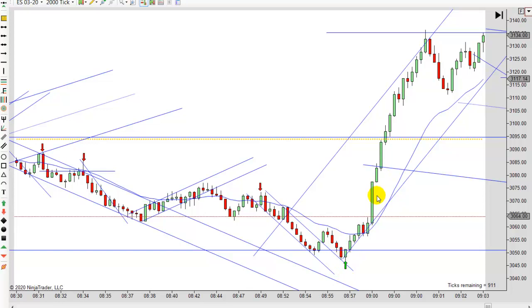So if you didn't take this one, you don't get to participate in that move. But I talk about these setups all the time, and they turn out to be important lows or highs of the day. And you can see this turned out to be an important low. And this thing runs up really from 30, 50, I mean, it's 70 points or so right there, I think.